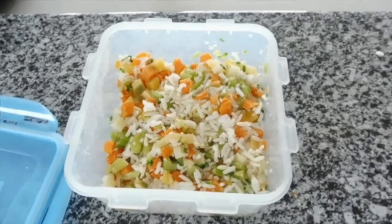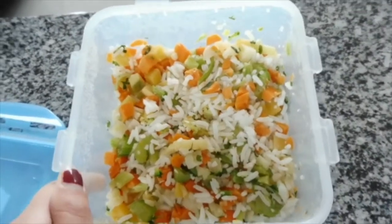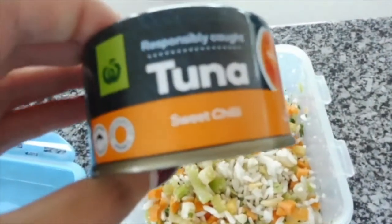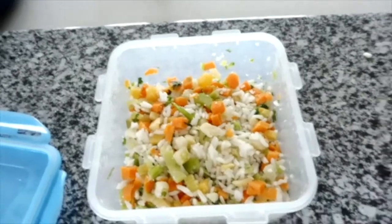Alright, so post-gym lunch, I've got 125 grams of long grain rice with 200 grams of just some mixed vegetables in here, and I'm gonna put a tin of tuna in with it, and I'm gonna chuck it in the microwave.